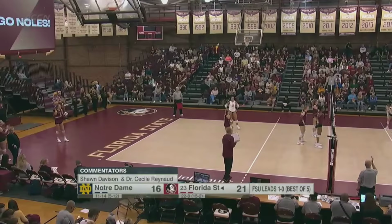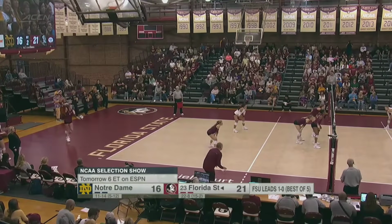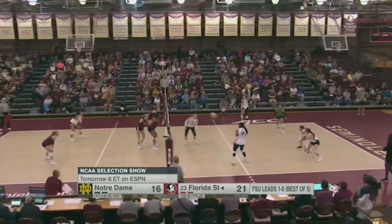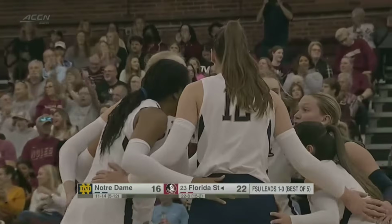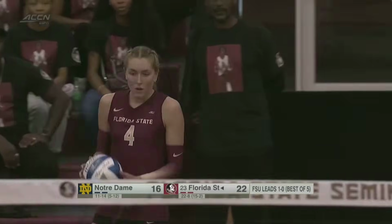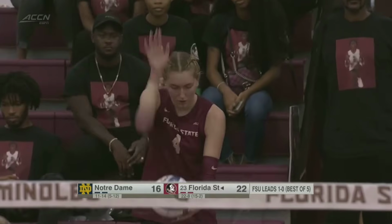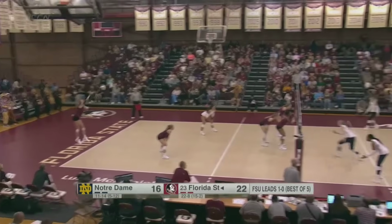If you're just joining us, welcome. Sean Davison, the AVCA and USA Volleyball Hall of Famer, Dr. Cecile Reynaud, on the call for you as we close the curtain here in Tallahassee on this regular season. The NCAA selection show will be tomorrow at 6 Eastern, and the Audrey Koenig Service Ace Special is live on your set now.